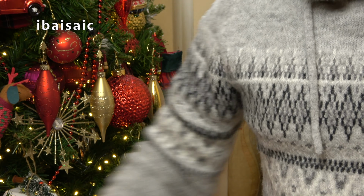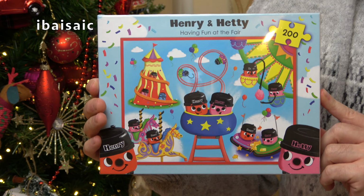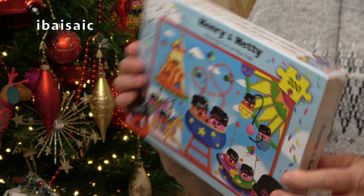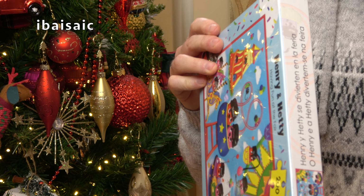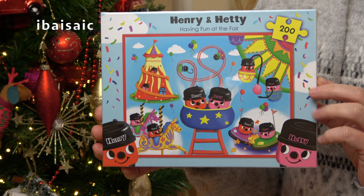There's another puzzle I got as well. This is Henry and Hetty having fun at the fair. Another 200 piece puzzle. I assume it's the same size. Yes, 50 by 38, ages 4 and up.